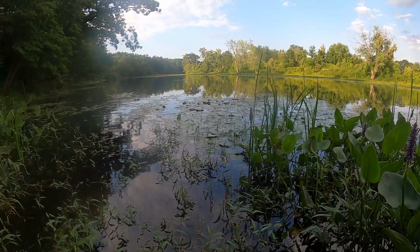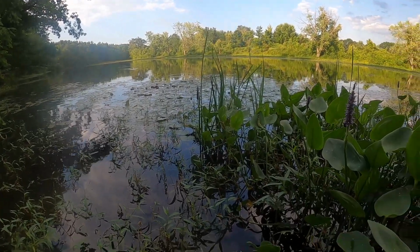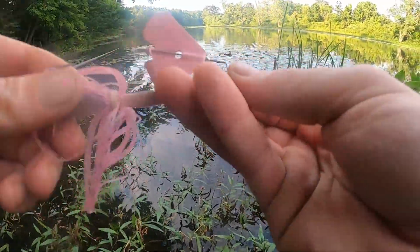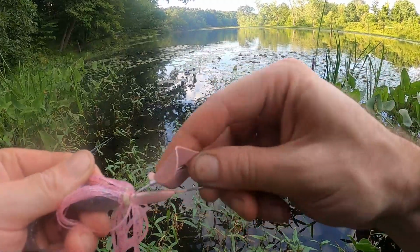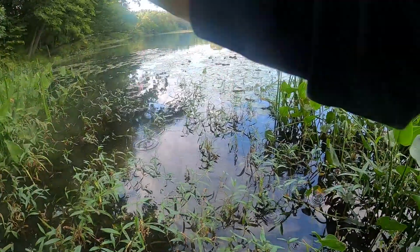Alright, being able to reel this a little bit slower than I have been previously, I definitely think is gonna help me get bit a little bit more. What I did was just bend this shaft part right here down towards the head of the bait like that. And that's helping me stay at the top of the water.